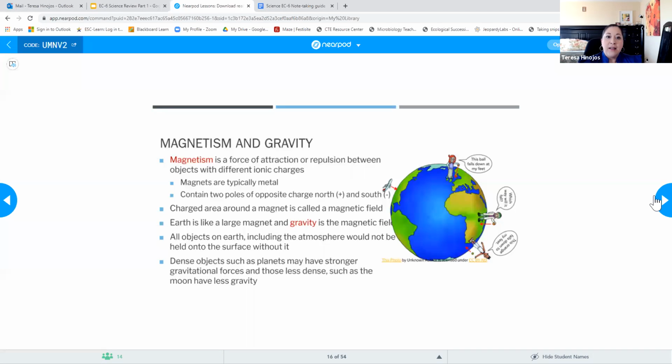So with magnetism, it's just a force of attraction or repulsion, right? Because you can have like charges that are going to repel each other, but they have different ionic charges. And so that ionic charge, or those ions, that's how they're related to electricity. So magnets are typically going to be metal. They'll typically have those two poles. So sometimes you see the magnets that are like a U, right? But in the classrooms, a lot of times you'll just see a bar magnet. And they'll always have one side that's labeled positive and negative, meaning the north and south.